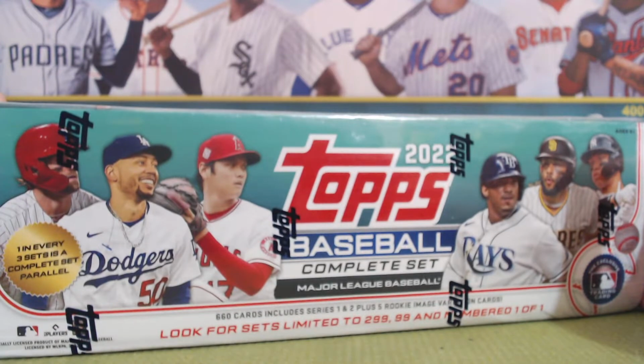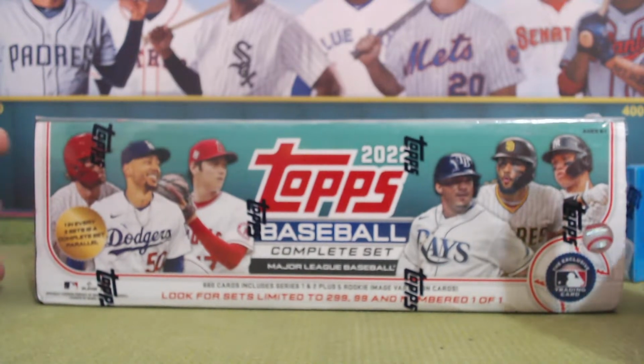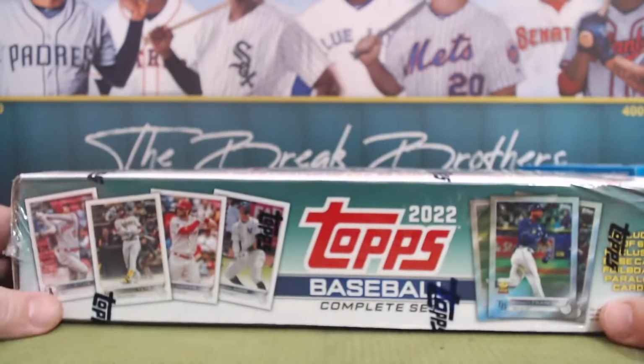This, again, similar to the last couple of years anyway, it's 1 in every 3 sets. I just haven't run across them. I think they're a little bit harder to come across. But we got a box for you tonight. We're going to show that.